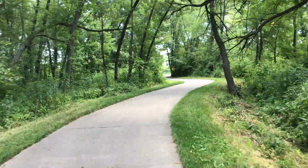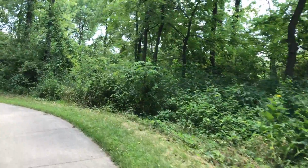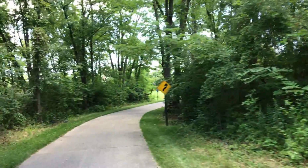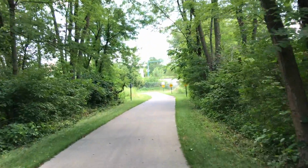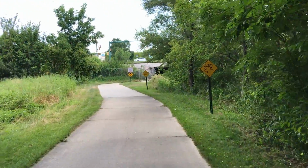So we're nearing the end of this segment. We're going to cross underneath the bridge that goes under the railroad, and then just under the bridge we'll come out at 2nd Street in Coralville.